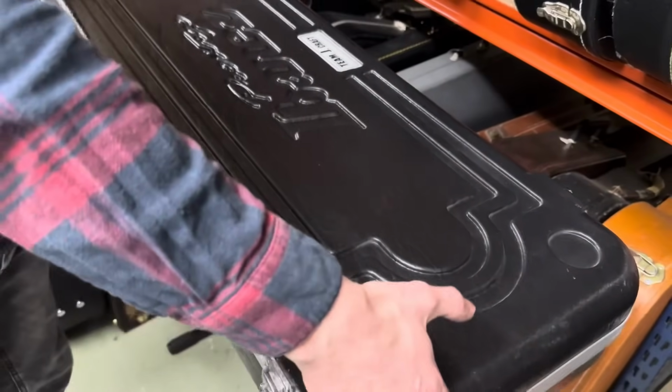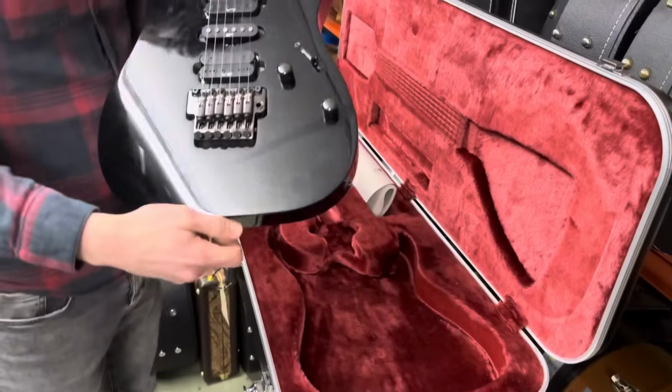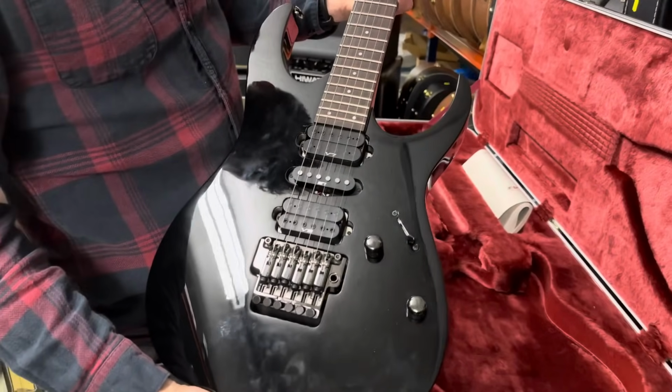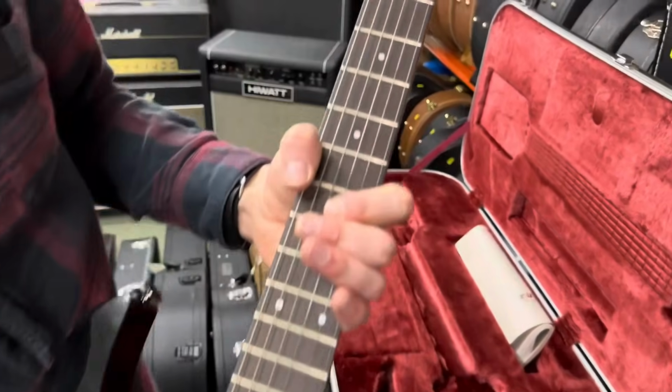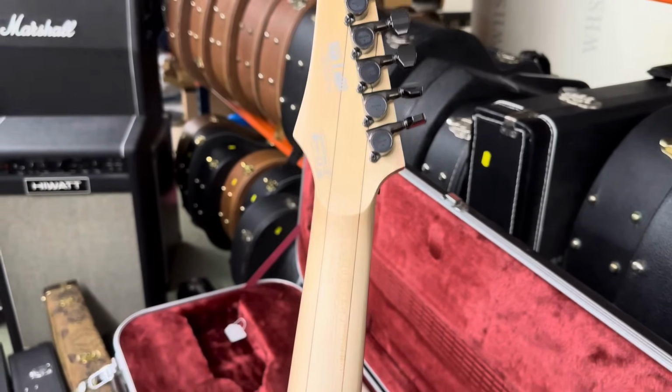And here we have an Ibanez Prestige RG1570 with its original case. All original electronics and hardware in fantastic condition.